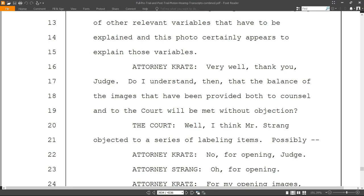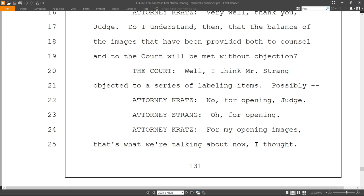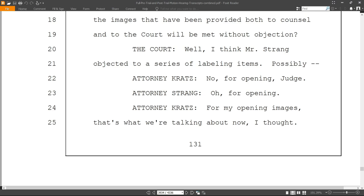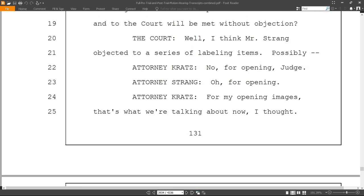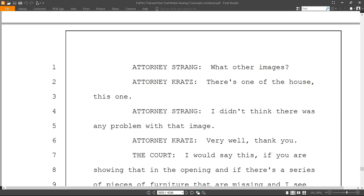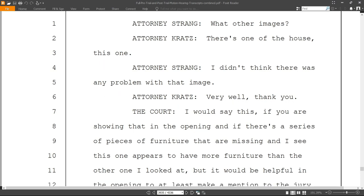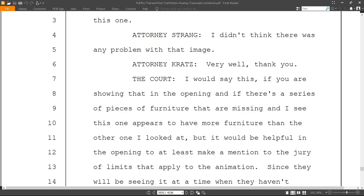Attorney Kratz: Thank you, Judge. Do you understand then that the balance of the images that have to be provided to both counsel and the court will be met without objection? The court: Well, I think Mr. Strang objected to a series of labeling items, possibly. Attorney Kratz: No, for opening, Judge. Attorney Strang: Oh, for opening. Attorney Kratz: For my opening images, that's what we're talking about now, I thought. Attorney Strang: What other images? Attorney Kratz: There's one of the house, this one. Attorney Strang: I don't think there was any problem with that image. Attorney Kratz: Very well, thank you.